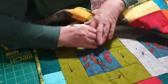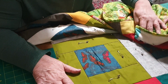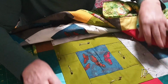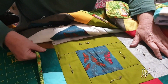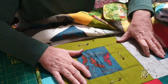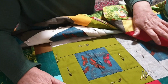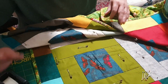Okay, so I'm just going to finish pinning up this square. It's raining today, and my grandson, who goes to high school, is coming here because we think he's dislocated his finger, but he will be here. So I thought I would do this before he comes, and I'll just show you how I get started with the quilting.